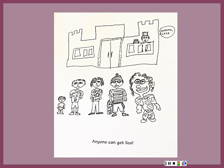Anyone can get lice. When we think about head lice, what do we tend to think of? What are some of the myths out there about who gets it? Dirty people, dirty hair. What'd you say? Oh, something like that. Maybe a certain class of people, but anybody can get head lice. It is anywhere. It strikes anybody, and it can go anywhere. You know, maybe this athlete, I don't know what he's supposed to be there. She's screaming, "Eek, lice."